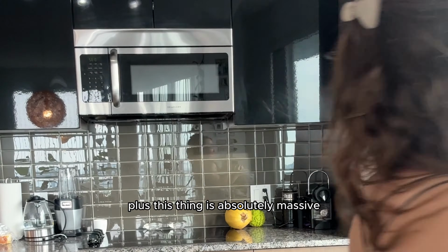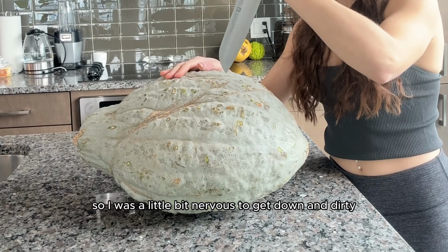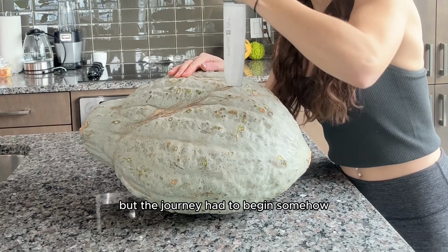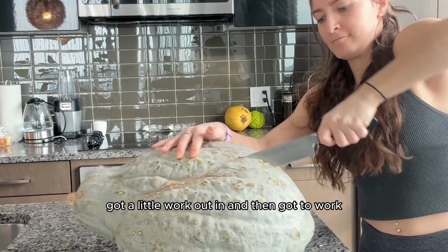Plus, this thing is absolutely massive, the largest pumpkin I've ever seen in my life, so I was a little bit nervous to get down and dirty, but the journey had to begin somehow. So I lugged it home, got a little workout in, and then got to work.